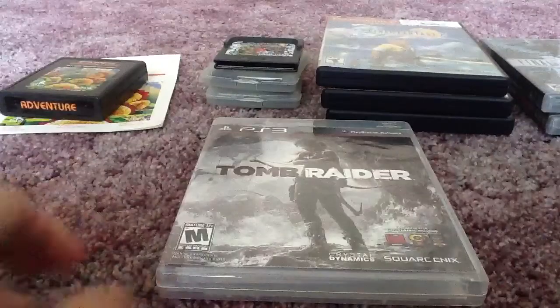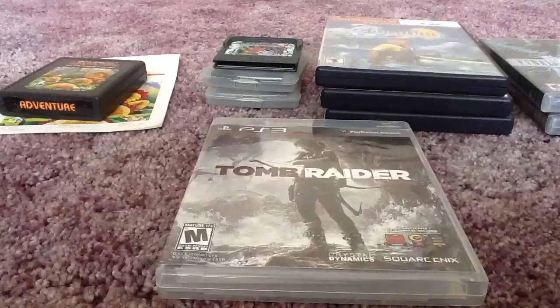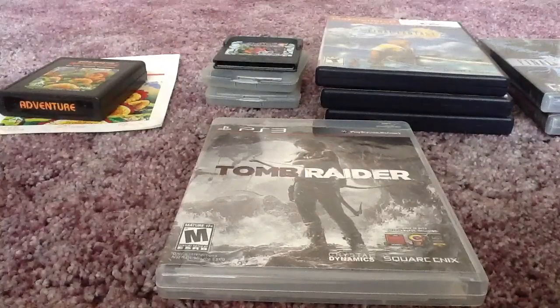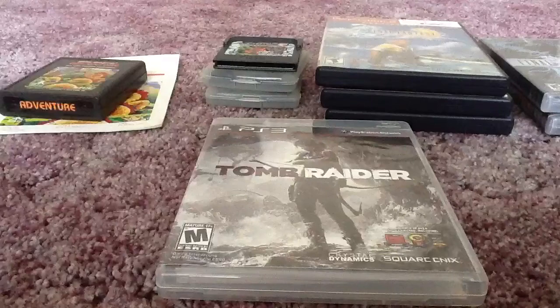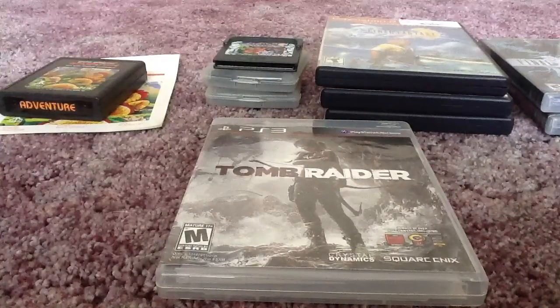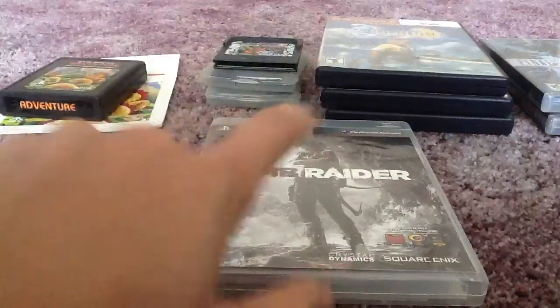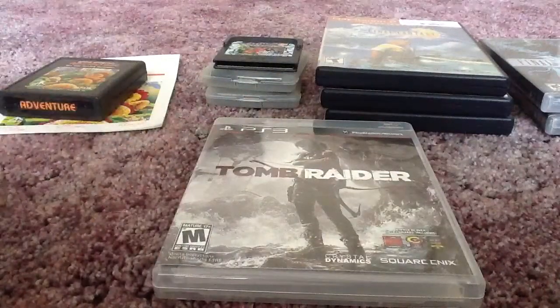But Tomb Raider, it's supposed to be an extremely fun, Uncharted style game, except much more intense. I'm really looking forward to playing that. I have to keep on The Last of Us because I'm a little bit over halfway through The Last of Us now. I haven't had a lot of time to play it, but I'm gonna have to beat that soon. So yeah, but this is supposed to be a great game, and I definitely recommend checking out Tomb Raider.